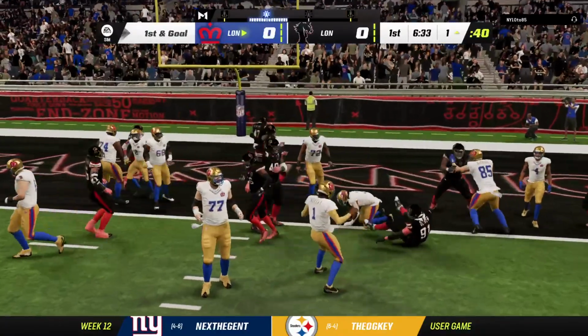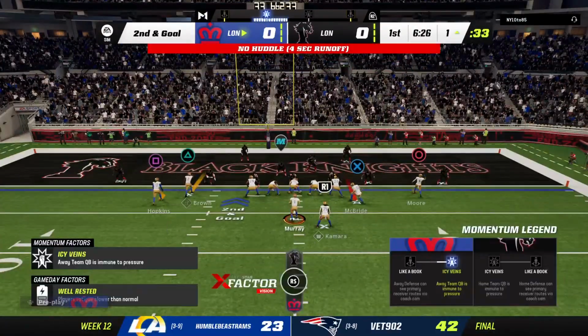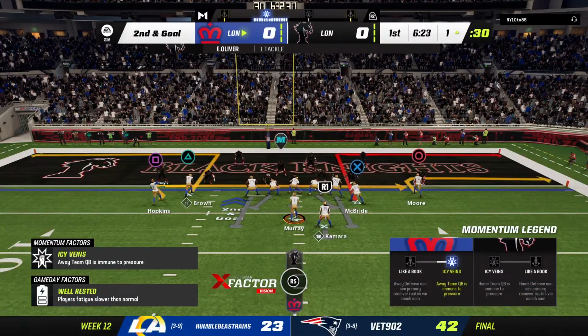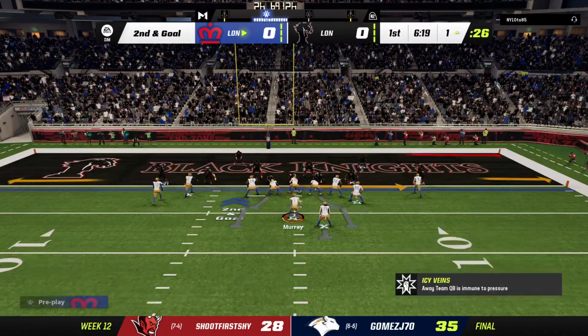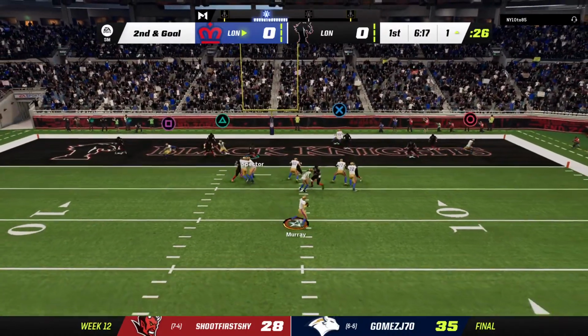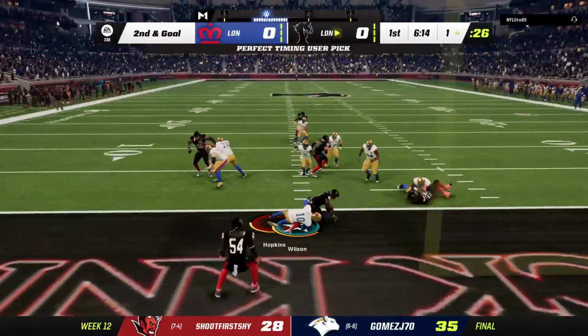Kamara into a mass of bodies, and I think they held him out. They did. Another shot from the 1 on 2nd and goal. Throwing now is Murray. And this is going to be intercepted.